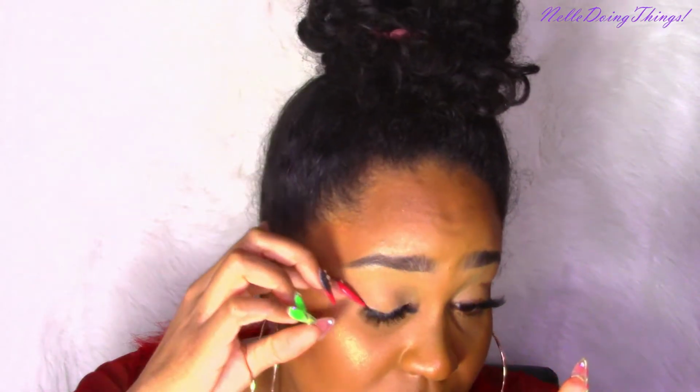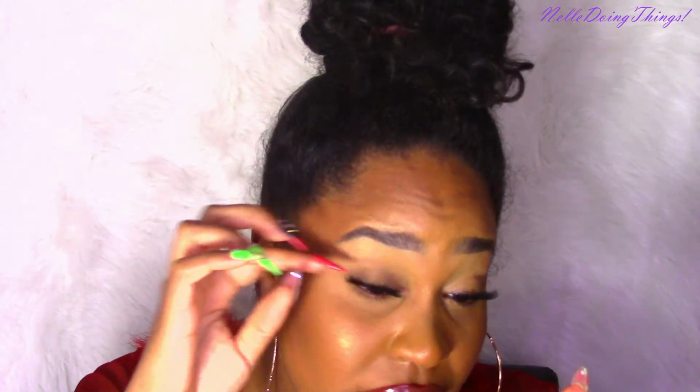These are okay. They are not my favorite whatsoever. The band is not uncomfortable, but the band is not seamless, of course. But the band, like I said, it's okay. This has a little bit of fullness to it compared to some other lashes I've tried. But like I said, they're pretty. They just don't have enough definition like I like.